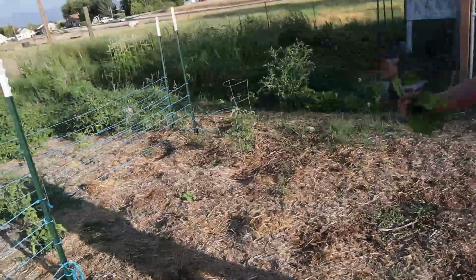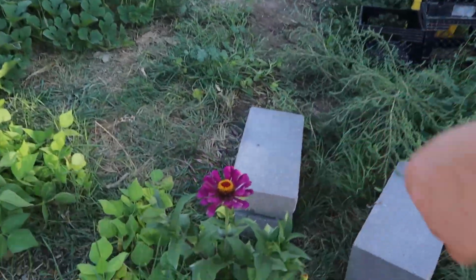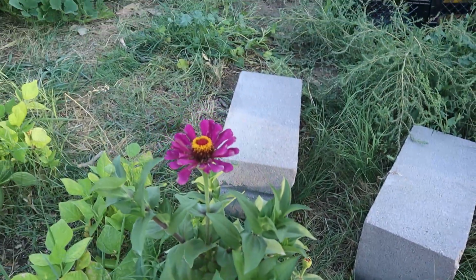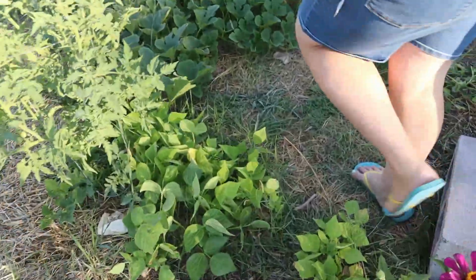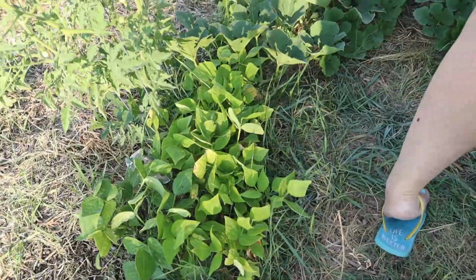Let's go down. Zinnias finally bloomed. Aren't they beautiful? I love them. Such a pretty color. Our green beans, they do have blossoms on them, but I thought I said that before and we still haven't gotten any green beans.